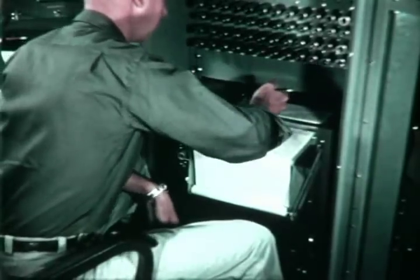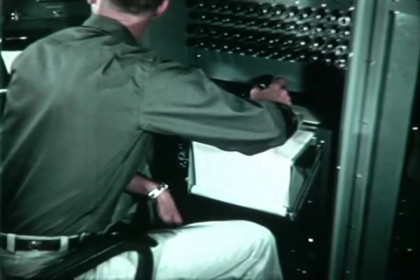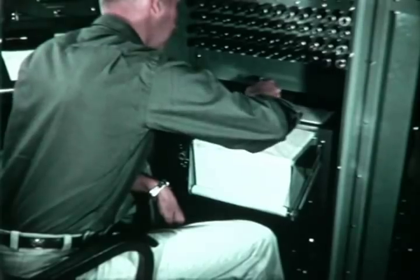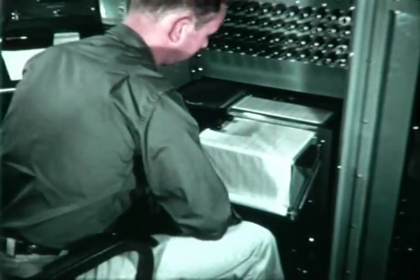Timing. An exact means of common reference on all the charts and tapes recording thousands of items of related information during a flight. Timing is the key to the detailed study of flight test records.